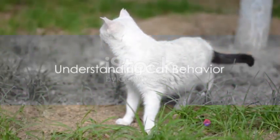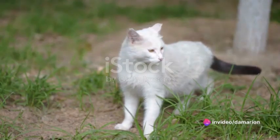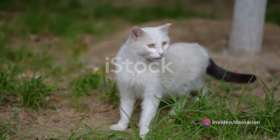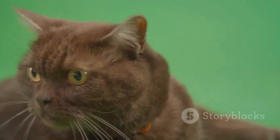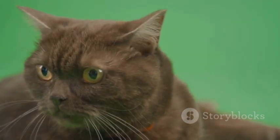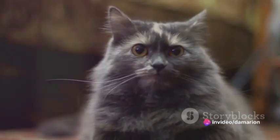Have you ever wondered how to communicate with your cat effectively? Well, you're not alone. Cats may seem mysterious and aloof, but they actually have a language of their own, and understanding it is the first step to effective communication. Cats, unlike humans, primarily use body language to express their feelings.